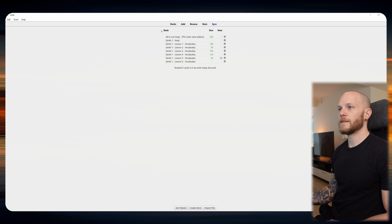So the first thing is decks. As you can see, here's all my decks. I have a ton of cards due because I have not been keeping up on my Japanese practice because of YouTube taking up way too much of my time. But anyways, decks are just a collection of notes. So then what are notes?